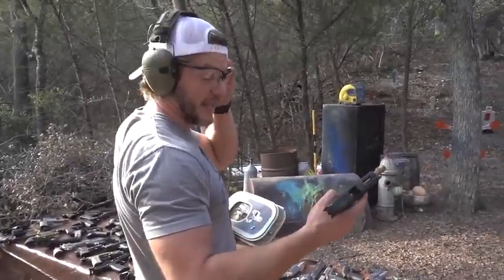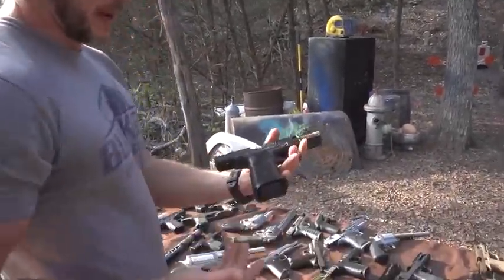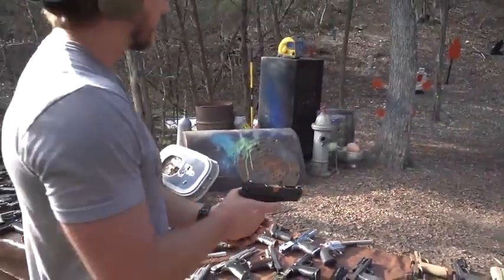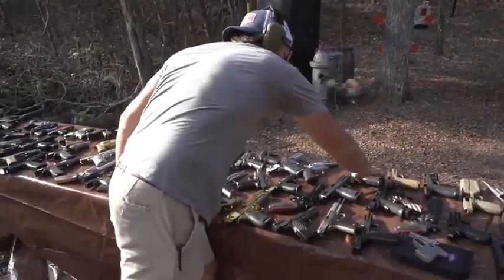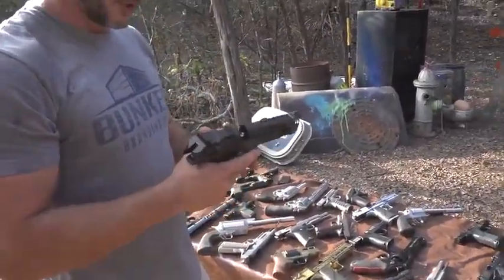This is the Zev OZ9. Just basically Zev's tech. They were making Glock parts and they just kind of made their own Glock. So it's sort of like a Gucci Glock, but it's not actually a Glock. We have another Desert Eagle. This one is chambered in 357 Magnum.